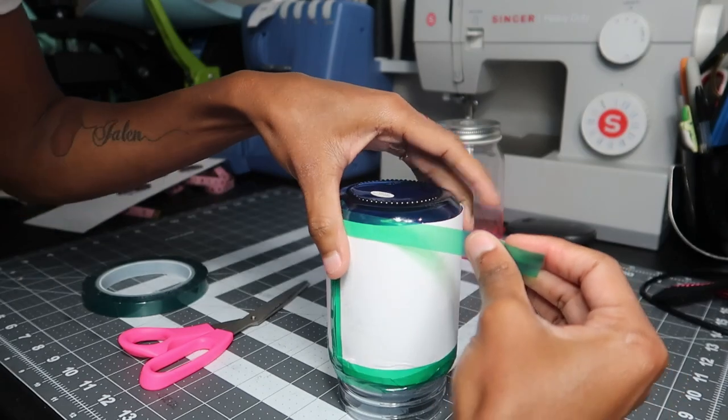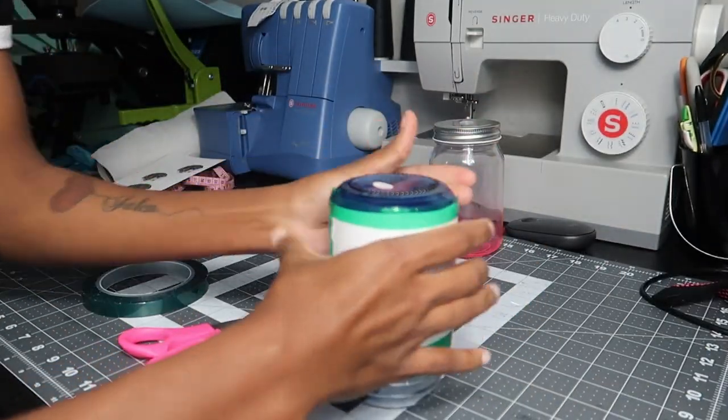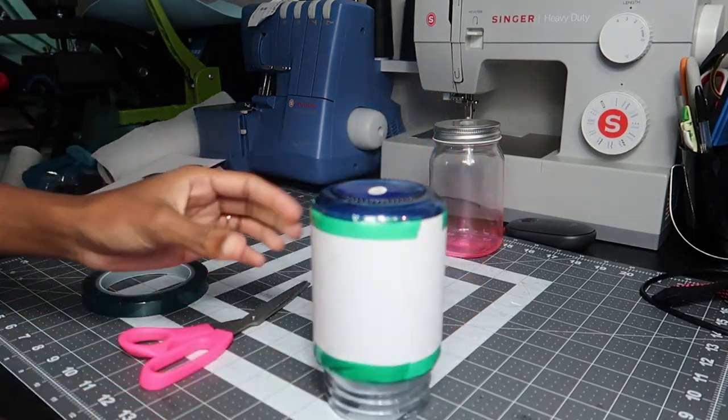Now the bottom part I did leave about an inch or so off because, you know, it got that rim at the bottom and I don't want it to fade in.